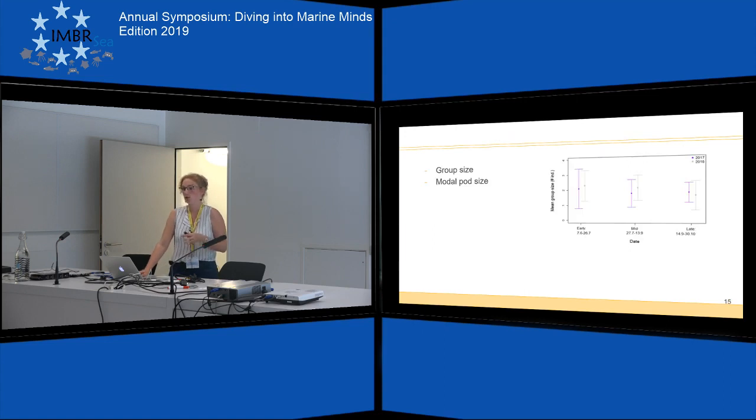Now, following, we also looked at the group size. Group size showed a significant decrease from the beginning towards the middle of the season, and again towards the end of the season in the 2018 season. And there was a non-significant but similar trend in the 2017 season. Modal pod size for both seasons was 2, but the group size varied from 1 up until 10 individuals. There were some inconsistencies in the data gathered related to calves, but the calf presence was undeniable.